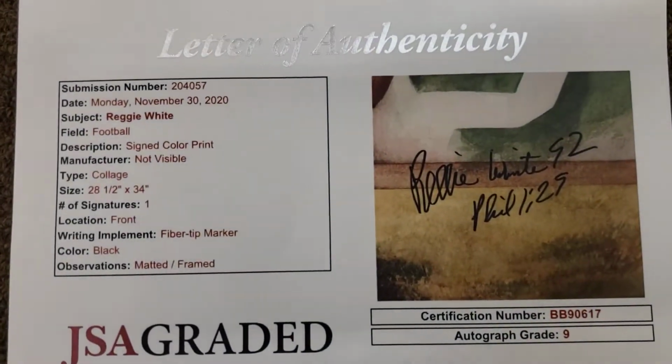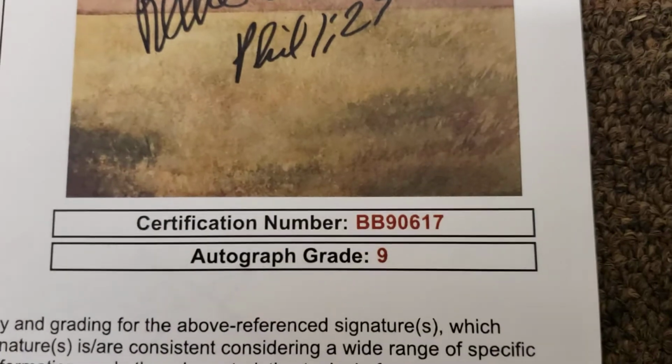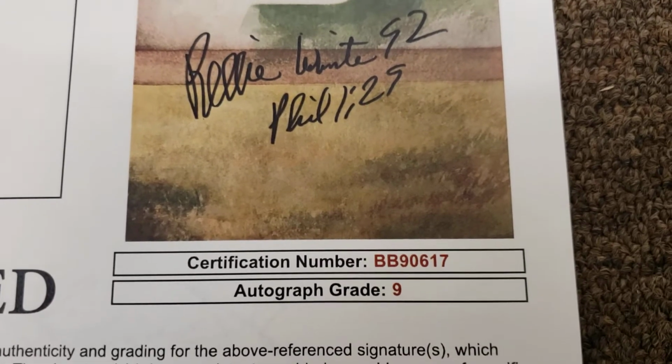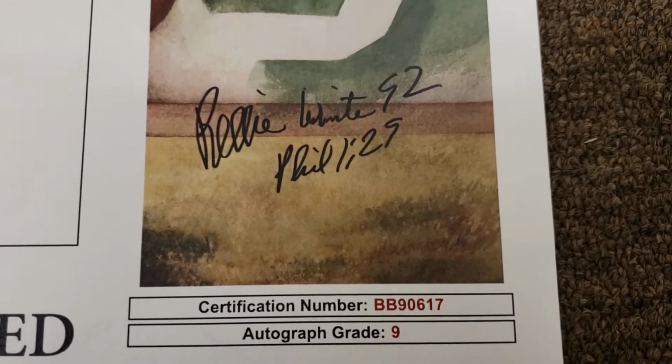Here is the JSA graded. So we've got the full letter of authenticity, fully graded signature. And as you see here, graded 9. I have never seen a Reggie graded 10 ever. I've only seen one other graded 9. I'm sure there's more. But in terms of Reggie signature quality, you will never find one better than this.